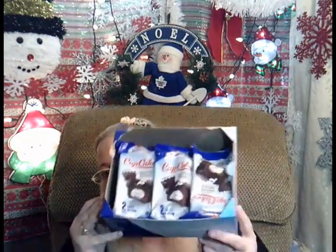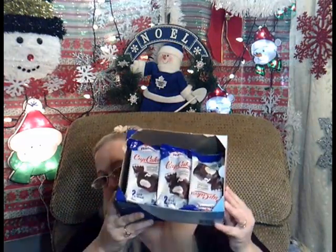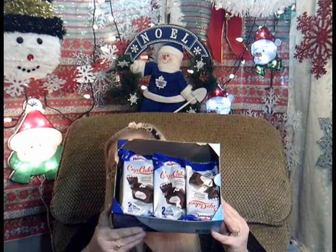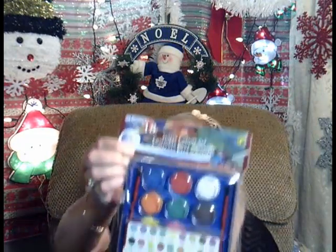And then we have the chocolate cupcakes. They look like this. There are six in a box, and they are $1.25 a package, and we got two boxes, so there are 12 packages total for $1.25 each. So we got those. And then a package of razors, and they are Bic Silky Touch 3, and there are four razors in a package, and they are $4, and they look like this. And then for $1.50, I found a watercolor set, and there are 18 colors in there, and it looks like this.